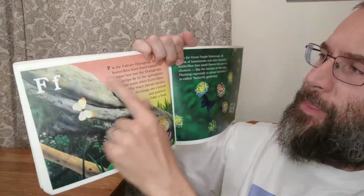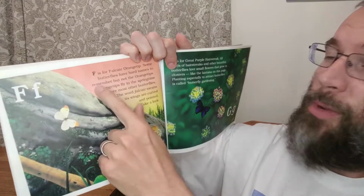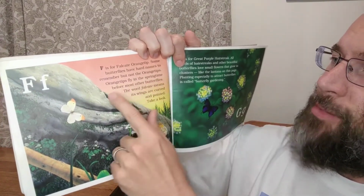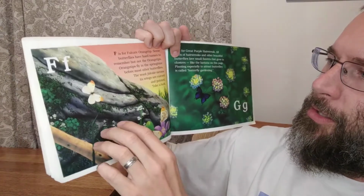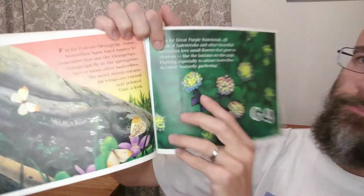F is for falcate orange tip. Some butterflies have hard names to remember, but not the orange tips. Orange tips fly in the springtime before most other butterflies. The word falcate means its wings are curved and pointed. Take a look. So they're curved and they're pointed at the top.